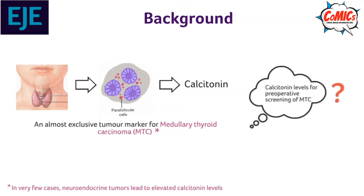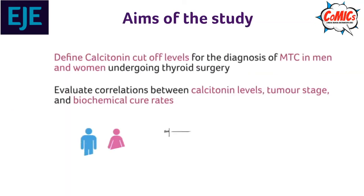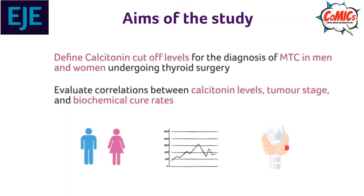Despite this, its use for preoperative screening of MTC in patients with thyroid disorders is still controversial. Aims of the study: define calcitonin cutoff levels for the diagnosis of MTC in men and women undergoing thyroid surgery, and evaluate correlations between calcitonin levels, tumor stage, and biochemical cure rates.